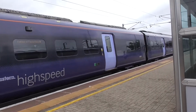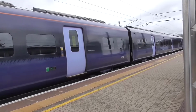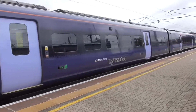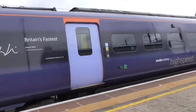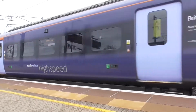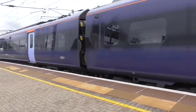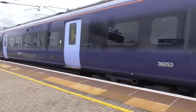Right, departing now, going to sound amazing on DC. It's the 12:52 service to Margate. Just listen, it's an amazing motor sound. And on the rear, 395025. It's not as impressive this time.